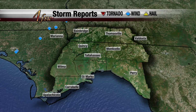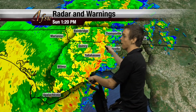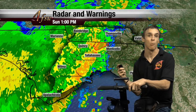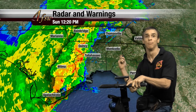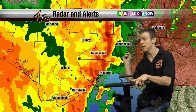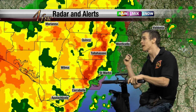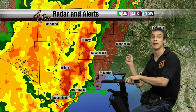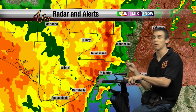Yeah, so of course, you can see we have this little polygon up here. That's a severe thunderstorm warning. We're in effect until 1:30. We're going to stay with you as long as the severe weather warning is in effect for our viewing area. So for northeastern Leon, along Thomasville Road, you still want to keep weather aware in your shelter, away from most windows, and just be really safe. You don't really want to go driving out.